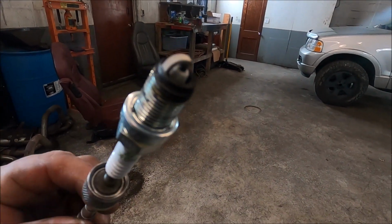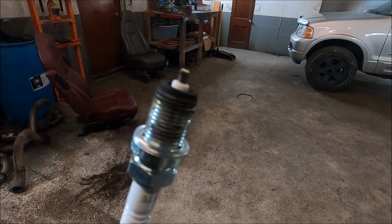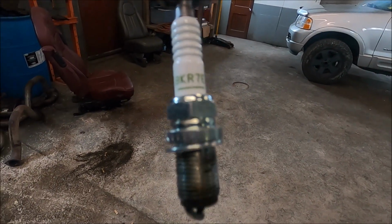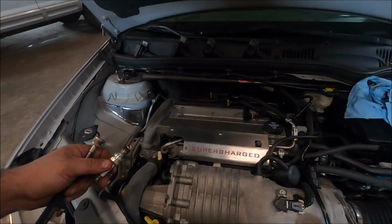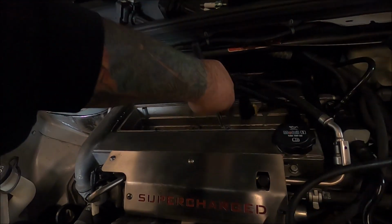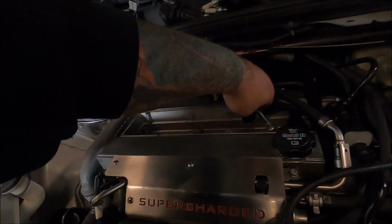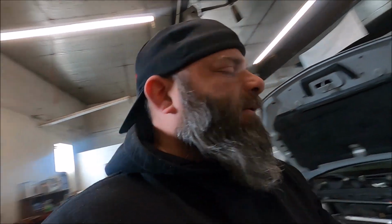Holy smokes. Might be running a little lean possibly. But as you can see, there's not a drop of oil on these plugs at all. I am running the BKR 7Es, NGKs, non-iridium. Let's get the rest of them out without losing a plug and check them all out here. Yep, there we go. There's another one. Another one. I'm going to be honest with you, I think we solved our oil issue for sure. And another one.